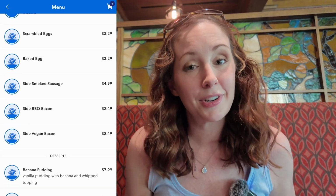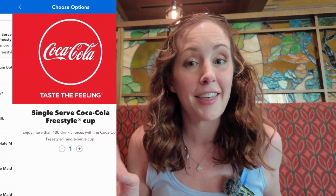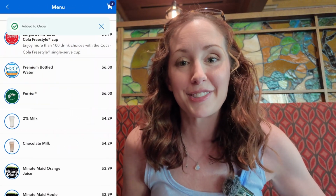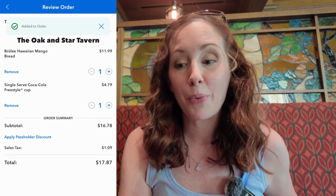So I went ahead and got that because I do need a little caffeine this morning. I'm hoping they have a special flavor in this machine since it's technically a Celestial Park, and I have not had that special flavor yet in the Coke Freestyle machines. So hopefully they have that one, but I'm going to go ahead and hit prepare my order, put in my table number, and then we'll try this delicious breakfast at Oak and Star Tavern.